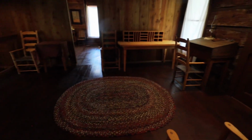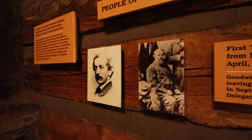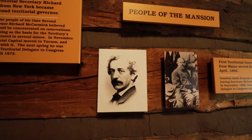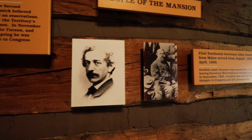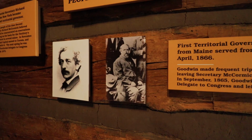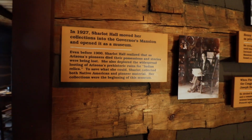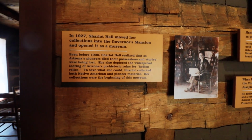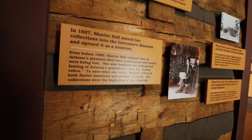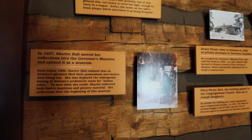So as we look into each one of the rooms, we can see how it might have been furnished at the time, and a few little fun facts. Here we find the territorial secretary, Richard McCormick from New York, who went on to become the 2nd governor, and also the 1st territorial governor, John Goodwin. He was from Maine, and he served from August 1863 to April of 1866. Now, this is also significant because Sharlot Hall actually moved her collection to this building, and it was reopened as a museum in 1927, even before realizing the full potential of what this museum could be. This was where we all started.